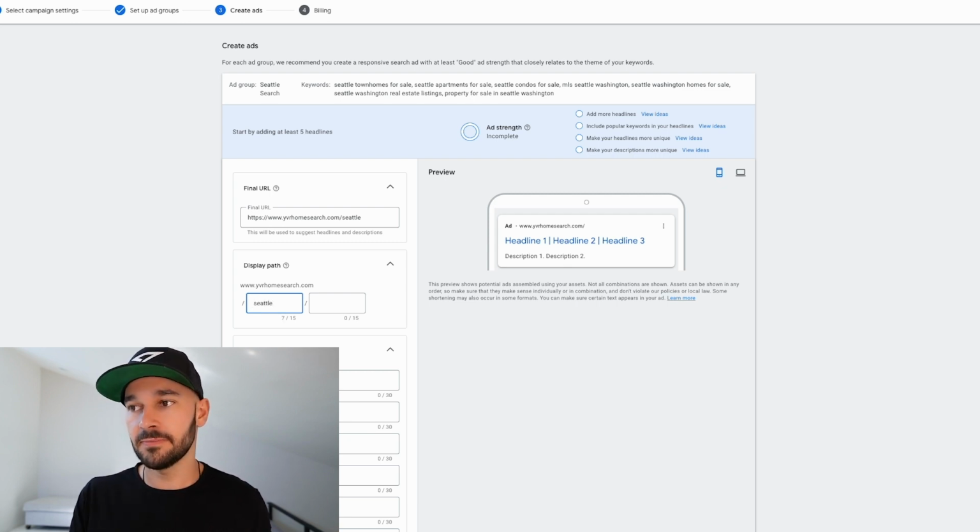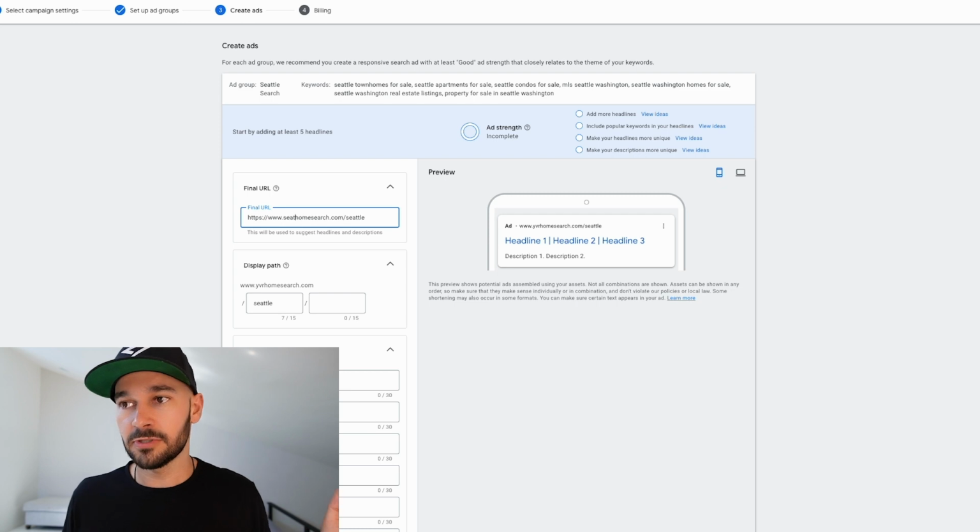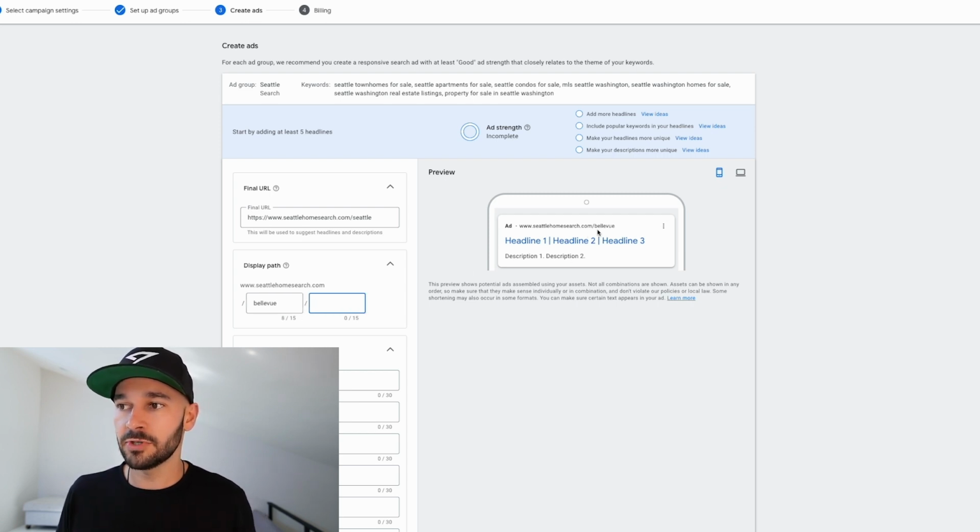Now this is a bad example because my old website is from Vancouver and Seattle's obviously not Vancouver, but you get the point. In this case, it'd be Seattle. Let's just do Seattle home search. Let's pretend that's our website: seattlehomesearch.com/Seattle. If we're doing Bellevue, you do Bellevue, etc. That's going to show up in the ad, right? So when you have headlines that read Bellevue, that's going to actually show up in the ad.